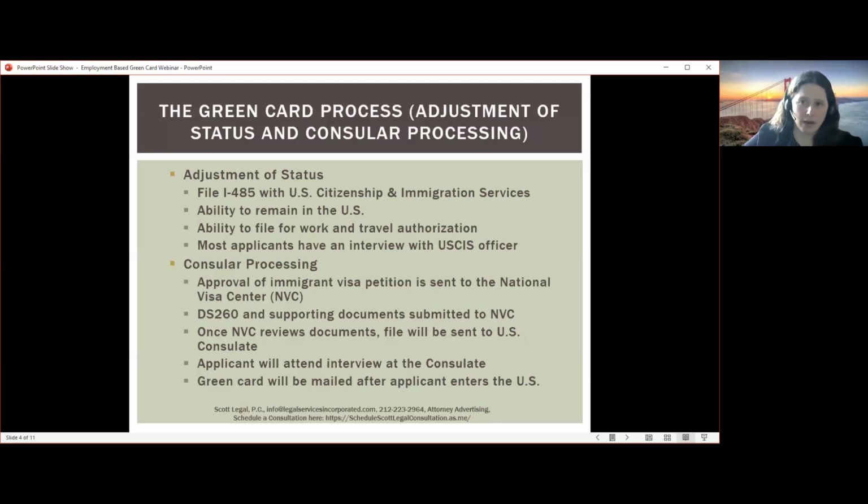Once it's filed, it gives you the ability to remain in the US. So let's say you were on, for example, an L visa and the timing of the L ran out and you couldn't extend it. If you had already filed your I-485, you'd still be able to stay beyond that, based on the pending I-485 adjustment of status. When you file for the I-485, you can also file for work and travel authorization.